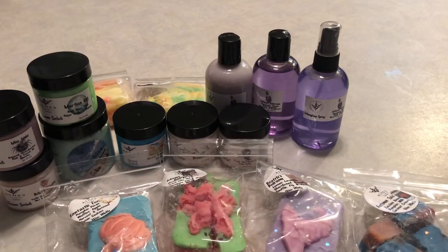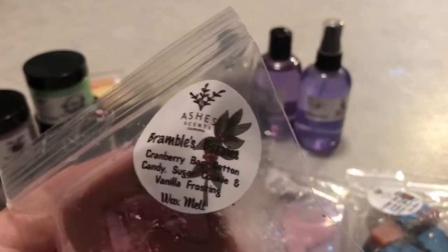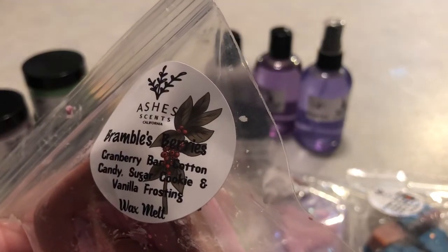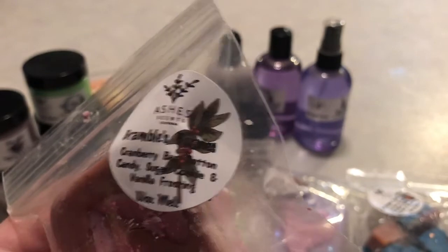And we have two more. This one, and if you haven't noticed, a lot of her blends have a lot of weird things mixing together. So I thought, okay, if anything's going to smell good, basic, generic, it's going to be this one. And it's the Brambles berries, and it's cranberry bars, cotton candy, sugar cookie, and vanilla frosting.